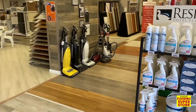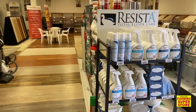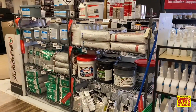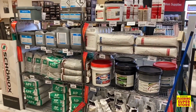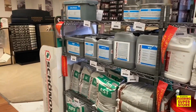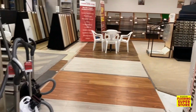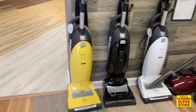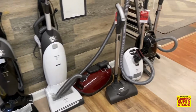Here we have our Resista cleaners, a cleaner for every floor in your home. Behind that we have our installation supplies, everything you need from moisture mitigation, self-leveling compounds, mortars, and grouts. Take a look over here, we have the Miele Vacuums, German-made, high-quality vacuums.